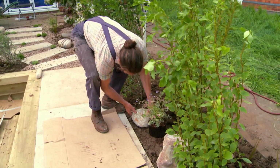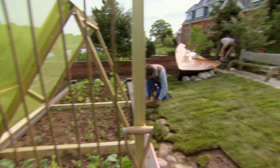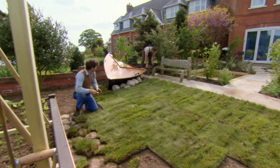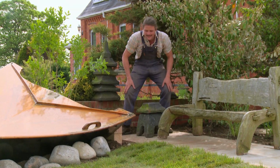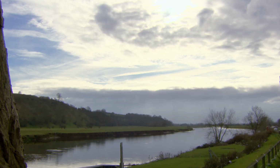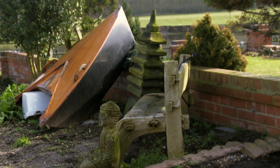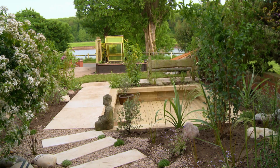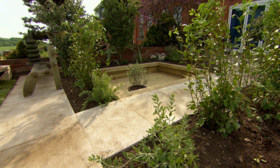There's a few final jobs to finish things off to the brothers' satisfaction. What do you think is going here, Harry? Oh, I like it. Yeah? Yeah, lovely. A little feature at the end of the path. Perfect. Lovely. And with that, the garden's finished. What was an unloved, unused space has been transformed into a beautiful private garden with a centerpiece sunken deck. But will it float Emma and Steve's boat?